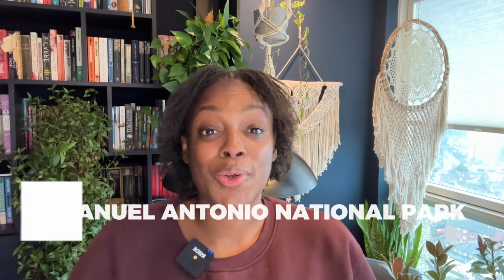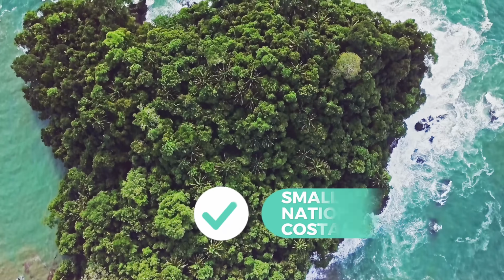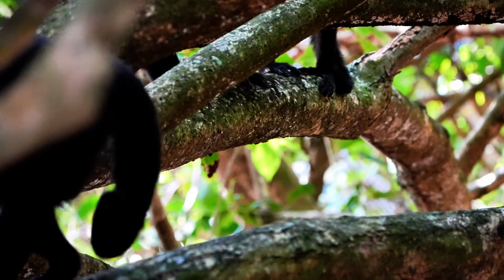So let's talk about Manuel Antonio National Park, and let's face it, that's really going to be one of the main reasons that you're in this region. Manuel Antonio National Park is actually Costa Rica's smallest national park at 16 square kilometers, but it's also one of its most popular, and for good reason.